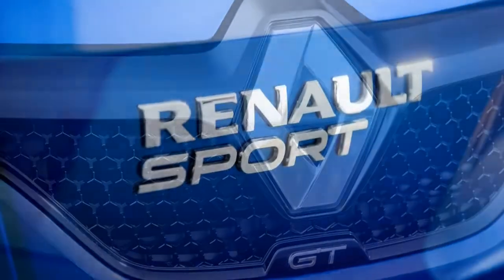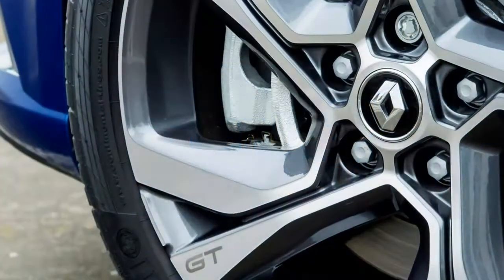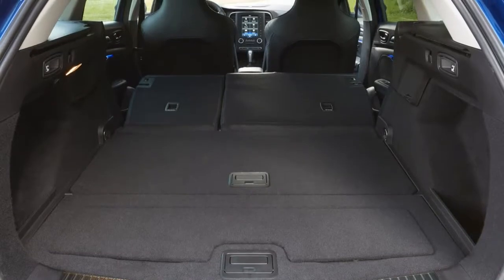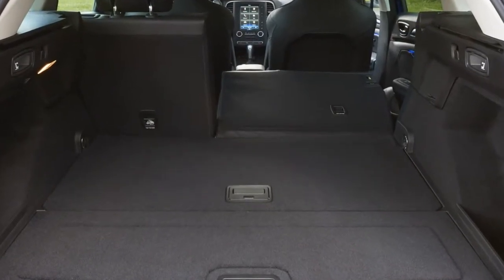Rear space is better than in the hatch thanks to a slightly higher and longer roof line, however it's still quite sloped so taller passengers might be a little tight for space. Legroom is great, though, and front seat passengers have lots of room to relax too.